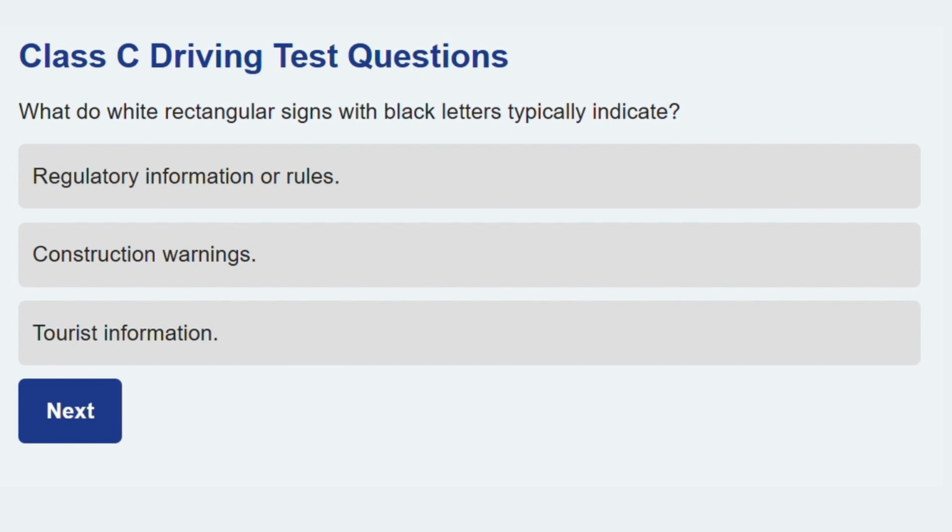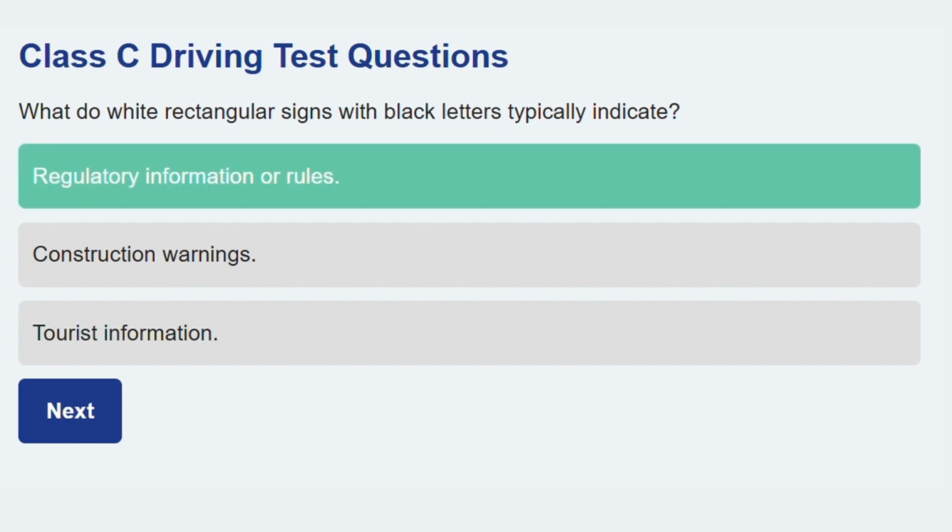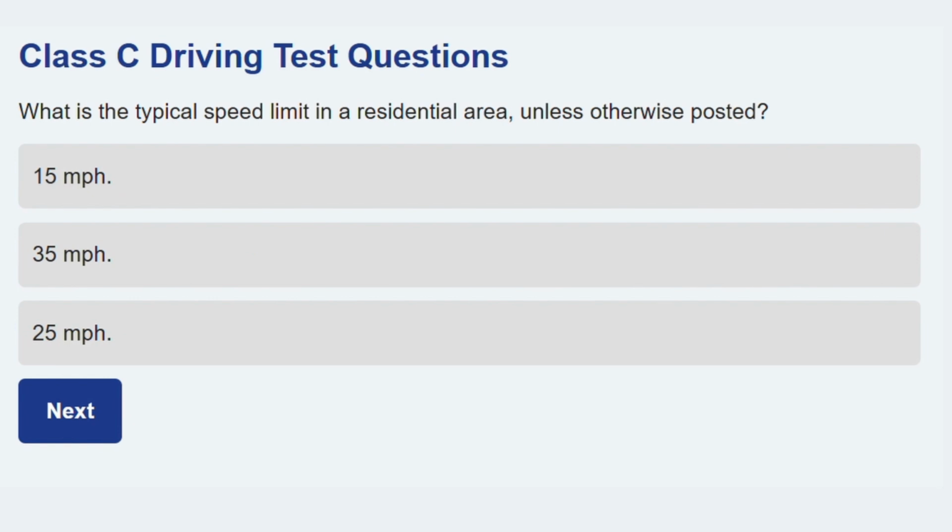What do white rectangular signs with black letters typically indicate? Regulatory information or rules. They tell you speed limits, lane use, and other must-follow laws. Regulations posted. Let's go.